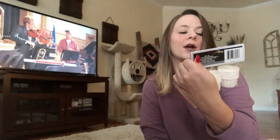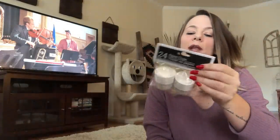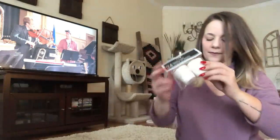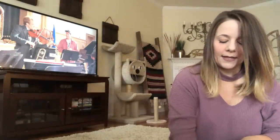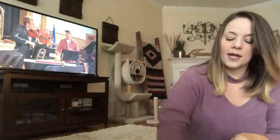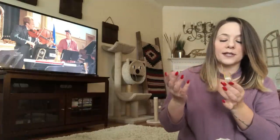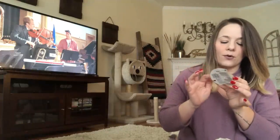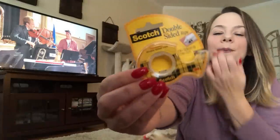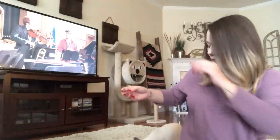There's 24 paper cups. I got these for sauces when I cook or when we have chicken nuggets and french fries or whatever. We need these little cups for dips. I picked these up. Thought they would come in handy. Got the boys some Right Guard Sport. And they had some Scotch double-sided tape. I thought I could use this. This is actually pretty cool. So it's a double-sided tape. Love, love, love that.